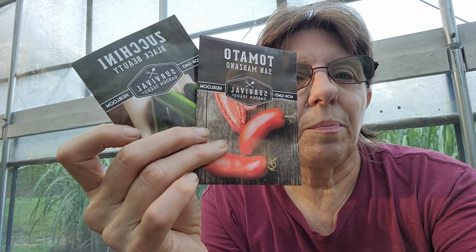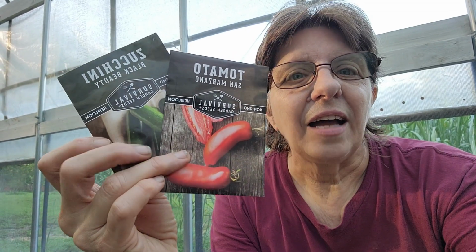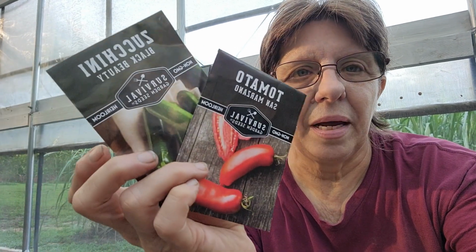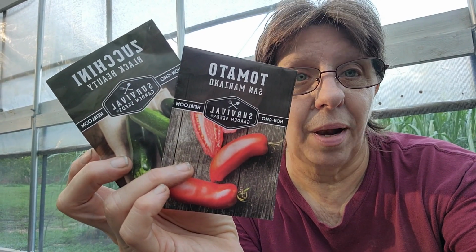But I've got some space on this side, and Survival Garden Seeds sent us several different types of seed vaults. From the 50 pack, called the Homesteader's Collection, I took out Black Beauty Zucchini and the San Marzano tomato. Y'all, I've not grown this tomato here before, but I've grown the Black Beauties, and they grow amazing. We're going to see if they'll grow in my high tunnel right now. I'm going to direct seed sow them, and then show you what this high tunnel is looking like.